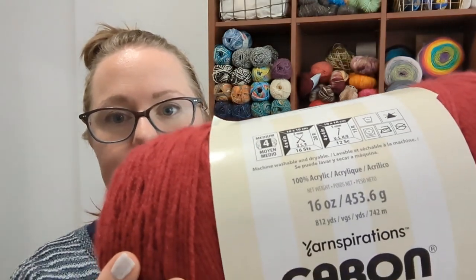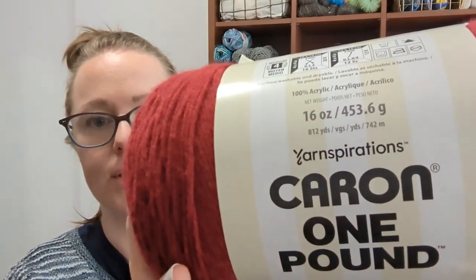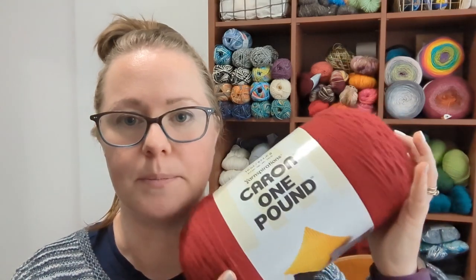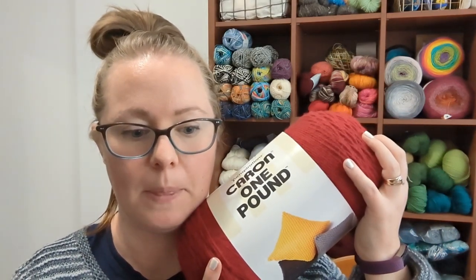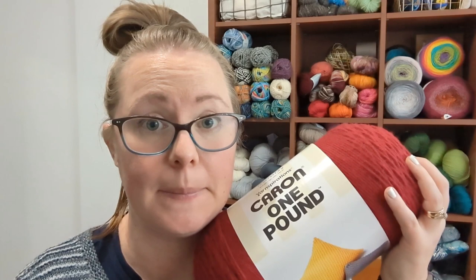It's worsted weight. In this big ball, you get 16 ounces, and that is about 812 yards. So two of these balls should be enough. Actually, now that I'm thinking about it, I might be shy a little bit.